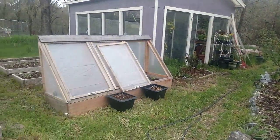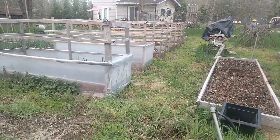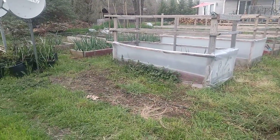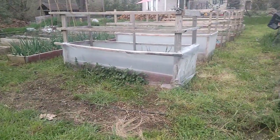But that's our garden area. And I'll film it maybe about once a month so you can kind of get an idea of how it's growing and how we're doing.